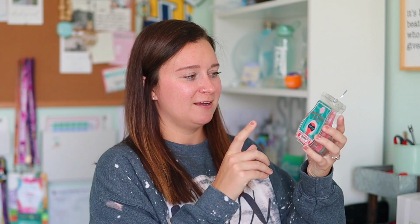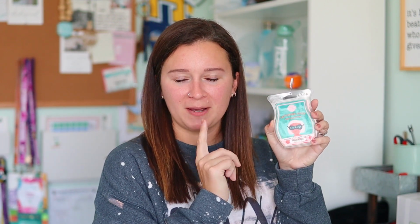So I had, which one is this? Shut Eye from the Snuggle Up collection. Patiently waiting for this to be available to vote for in Bring Back My Bar. I also had Snuggle Up, which is still in my club. This one was my favorite one from the Catching Z's collection. The Catching Z's collection, period. It was one of the best wax collections that Scentsy ever did.